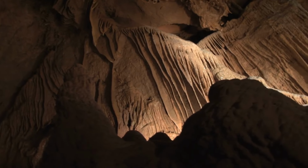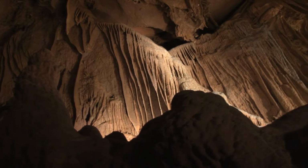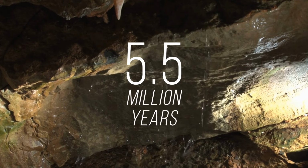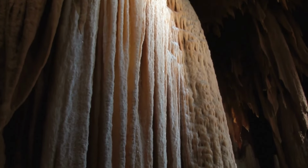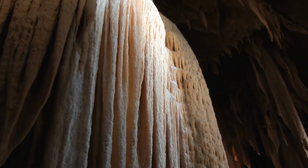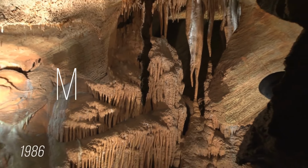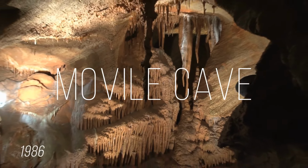Now imagine a place that was cut off from the rest of the world for 5.5 million years, possibly much more. A place that no human had ever set foot in before. In 1986, we finally found it, Movila Cave.